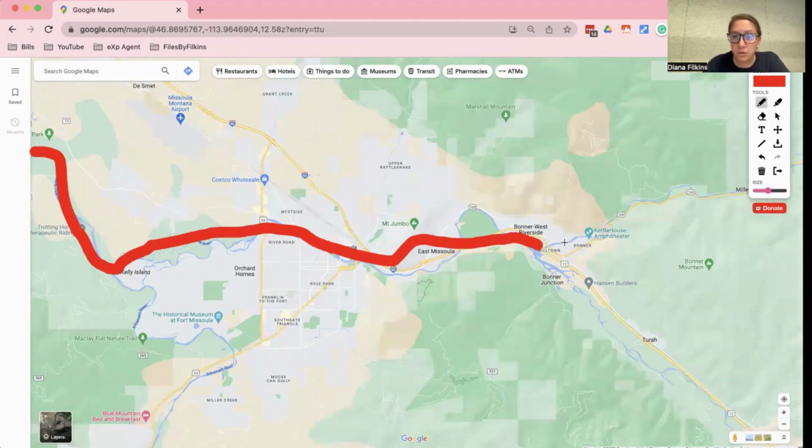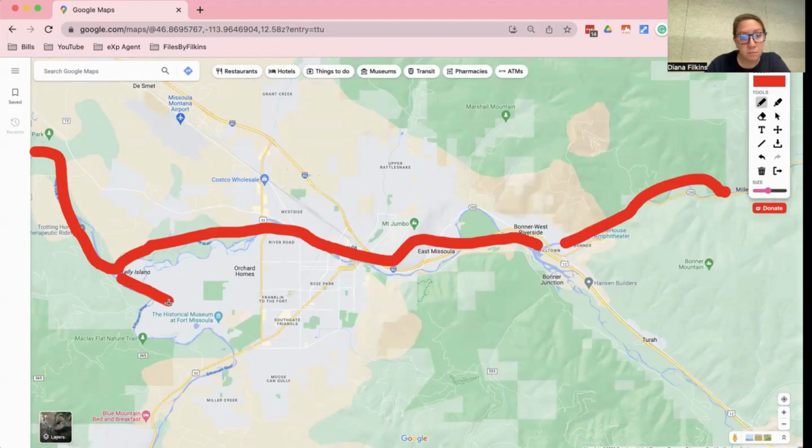There is also the Blackfoot River, which continues on through Bonner and Clinton. And then we also have the Bitterroot River that goes down into the Bitterroot Valley, where Lolo, Florence, Stevensville, Hamilton, all the way down south.